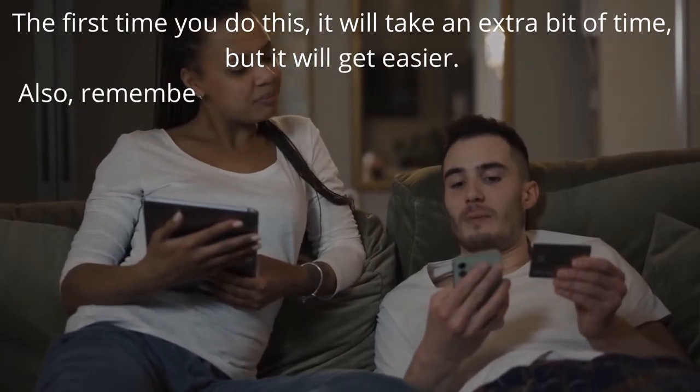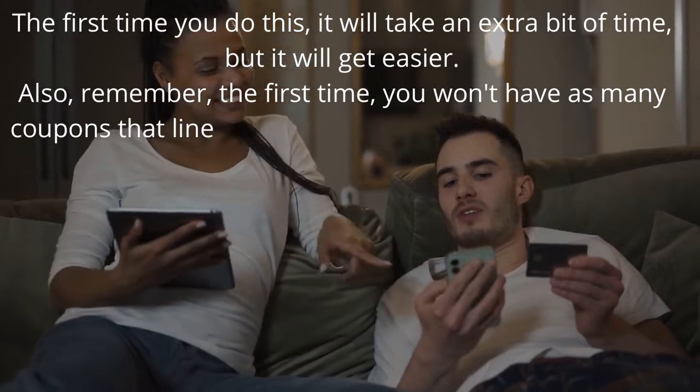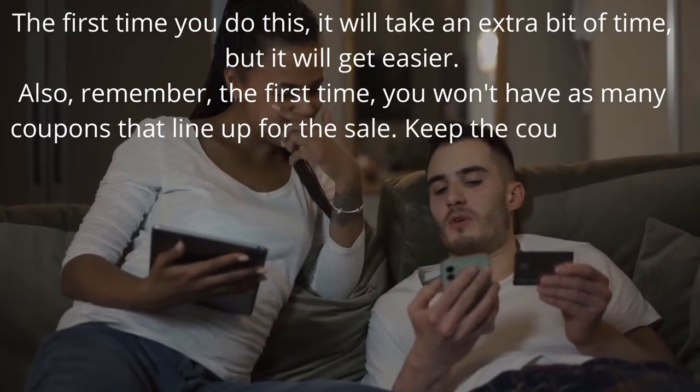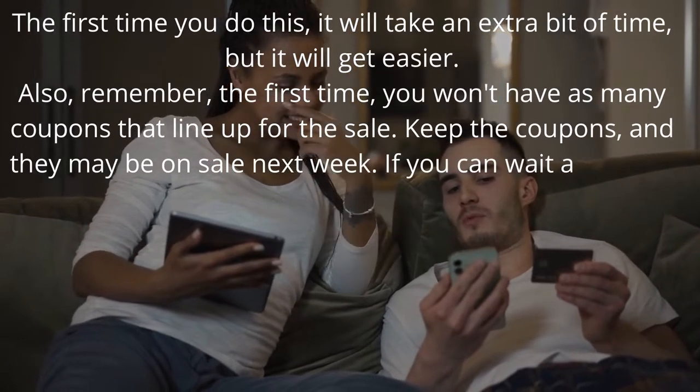Also, remember, the first time, you won't have as many coupons that line up for the sale. Keep the coupons, and they may be on sale next week. If you can wait a week or two for the item, it may go on sale next time.